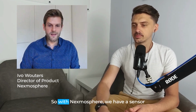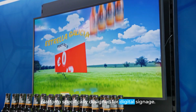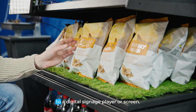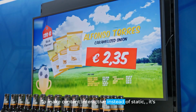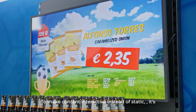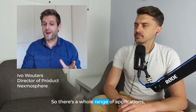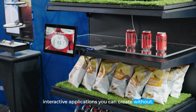Sure. So with Nexmosphere, we have a sensor platform specifically designed for digital signage. The idea is that you connect our platform to a digital signage player on the screen to make content interactive instead of static. It's one platform with over 25 different sensors, so there's a whole range of interactive applications you can create with it.